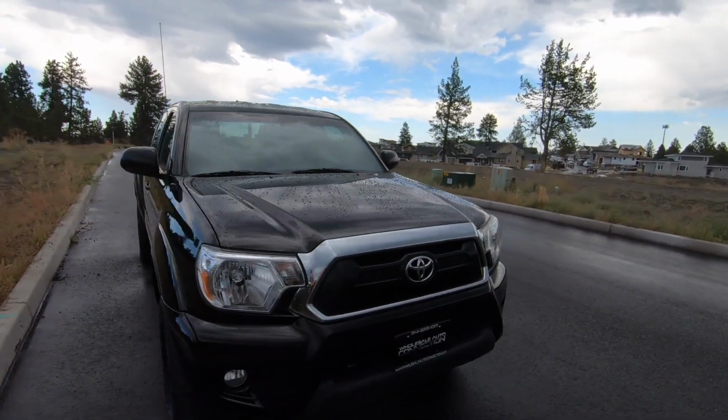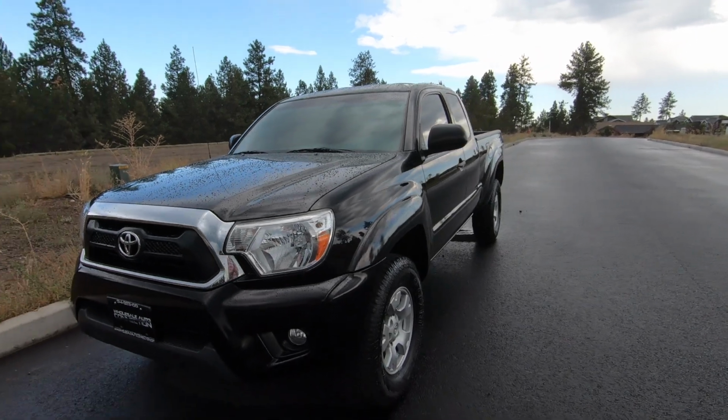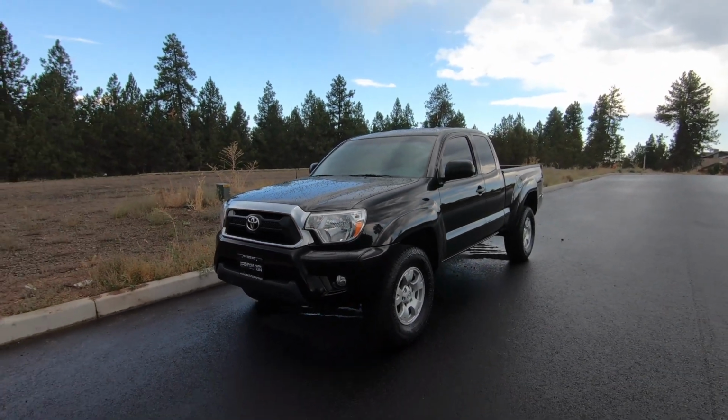Overall, really great looking vehicle. It's got a nice clean design to it, and again, like I said, really has a nice balance of sporty and rugged appearance.